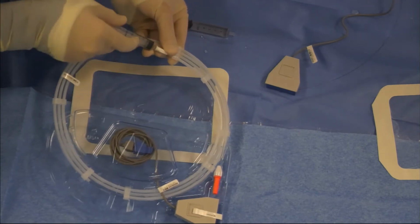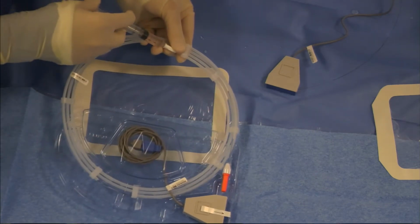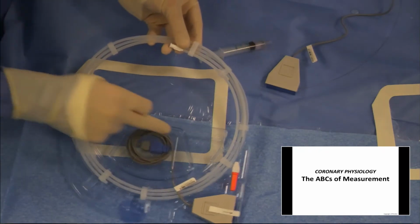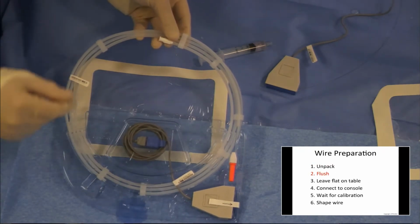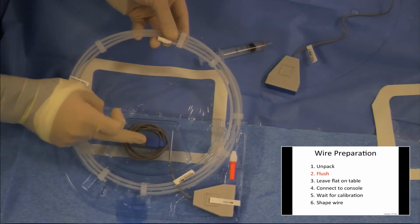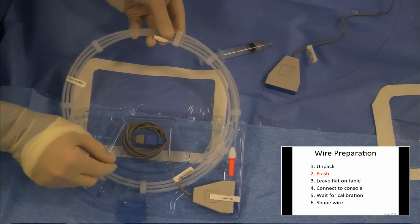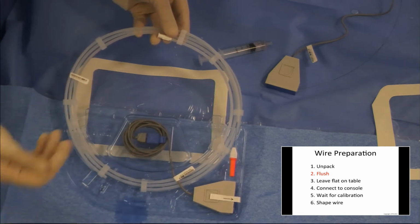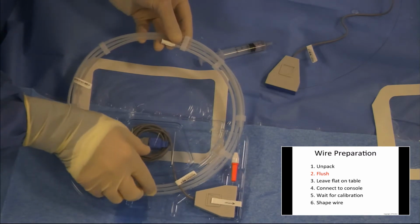Now importantly, while I flush that, you can see that the electrical connector is still closed off and sealed off in this other compartment. One of the common pitfalls which can occur is that you can get some water into this electrical connector itself, and that of course can cause a short circuit, and it can look like things like pressure drift or poor connection, but it's just like any electricity, it's just a short circuit.